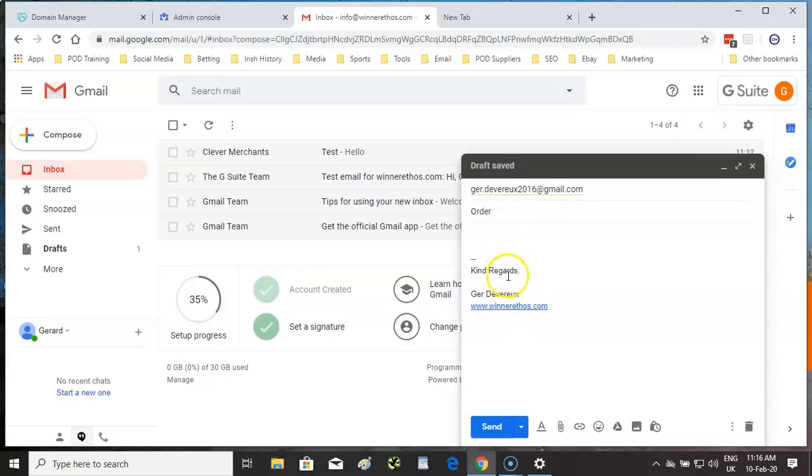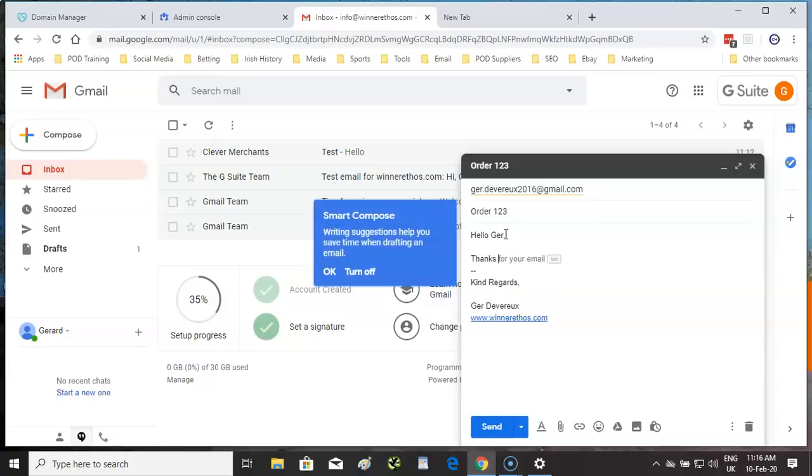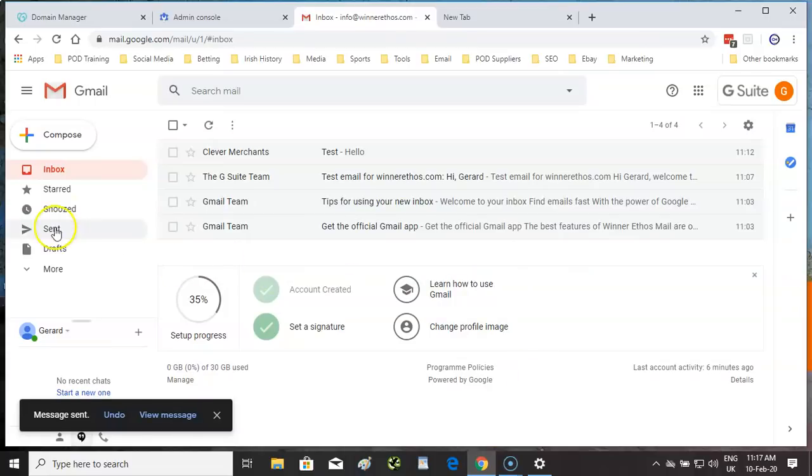And you can see there's our signature. Kind regards, Devereaux, www.winnerethos.com. Order 123. Hello Jer. So just pretend, okay. Thanks very much for your order. Oh, thanks for your email, maybe. I will be in touch soon. Okay, and press send. So that's the first email sent, and you can even see it from the sent items there.